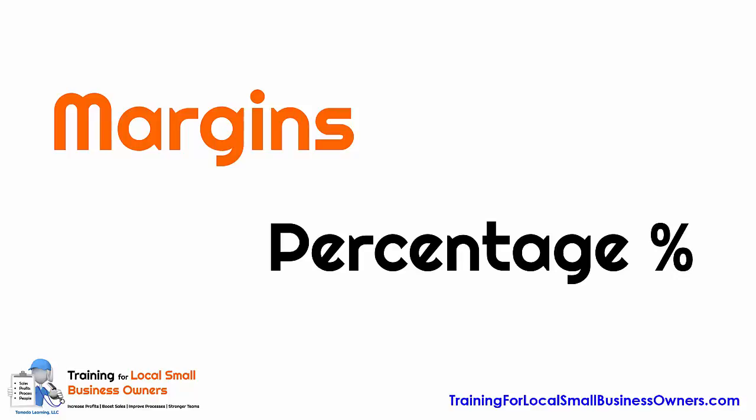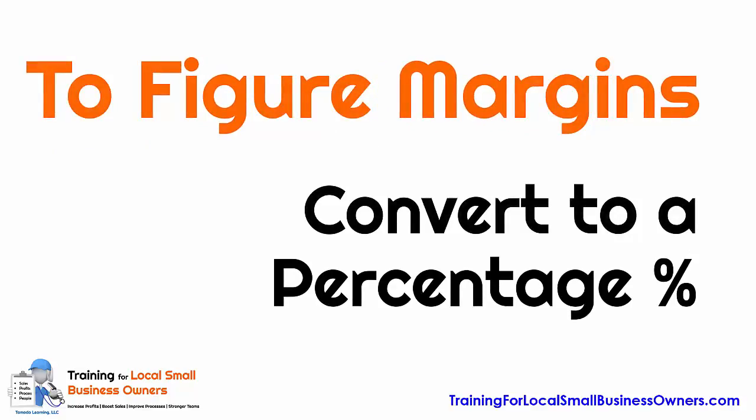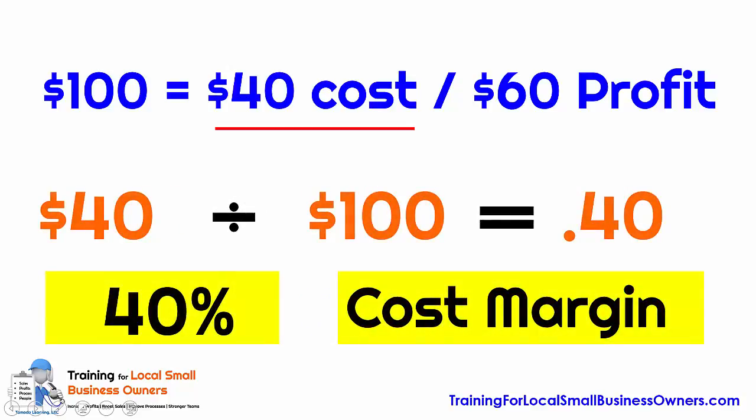Now, when we talk about margins, usually that is done in percentages. So when we say gross margin, we're really talking about what that percentage is. Now, to figure out your margins, you basically are converting a decimal into a percentage. So looking at our example again, to figure out our cost margin, we are going to divide our costs, the $40, divided by our sales to get our cost margin. So in this particular case, it's $40 divided by $100 equals 0.40, which is also known as 40%.